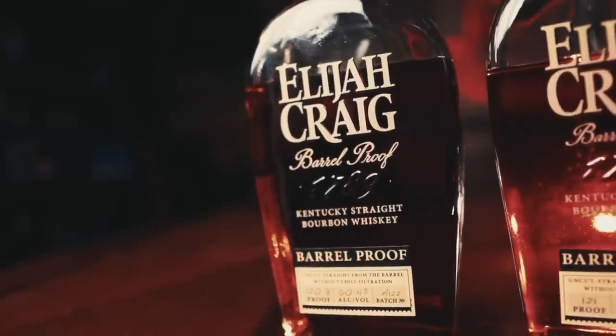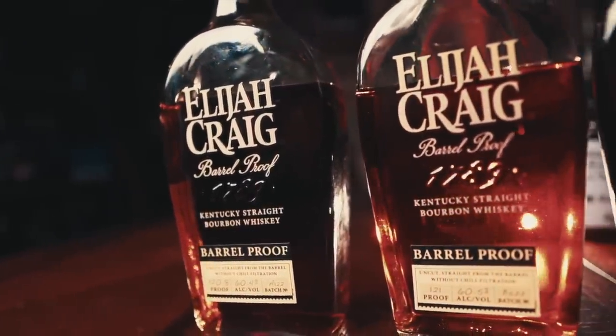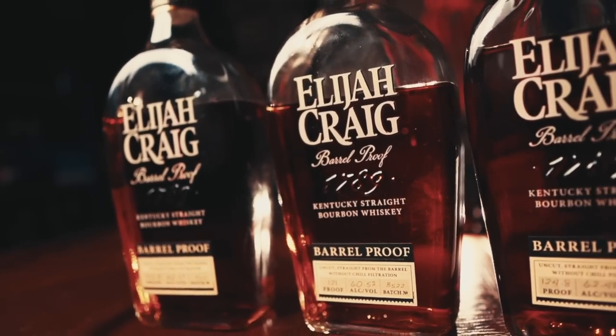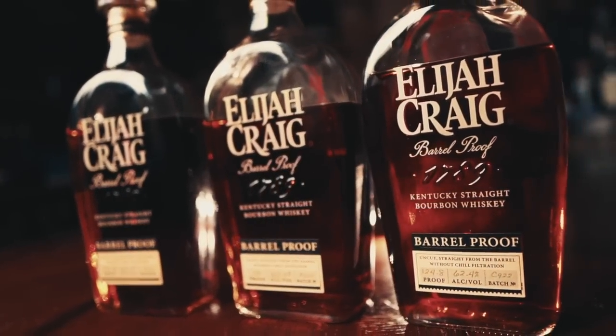Here we go. All right, guys, here it is, all three Elijah Craig Barrel Proofs. I've mixed them up. Let's mix them up just a little bit more. I'm going to try to do this without any cuts or edits. You'll just see me run right through them and pick my favorite. So I'm going to go 1, 2, 3 here, and we'll start with the nose and see what nose I prefer. Then we'll go to the palate and see who wins. So here we go.